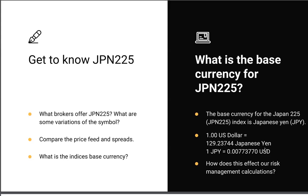A few other things that we need to know about Japan 225 is what brokers offer Japan 225. When you're trading, depending on what broker you choose, that broker will have different instruments or symbols available. Sometimes you hear somebody talking about trading something. I'm trying to think of an example. Let's say the Turkish lira. When I was new, I had a mentor that I followed, and he would often trade the Turkish lira. So I would go on my broker and I would try to find that pair. And it turned out that my broker did not offer those exotic pairs.